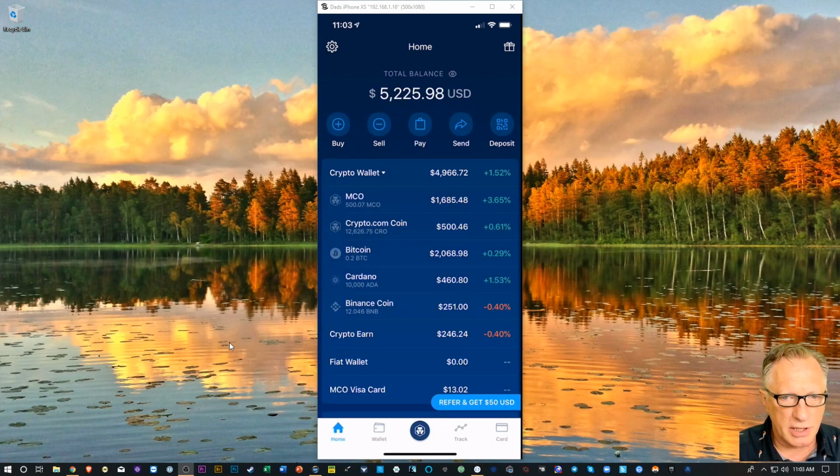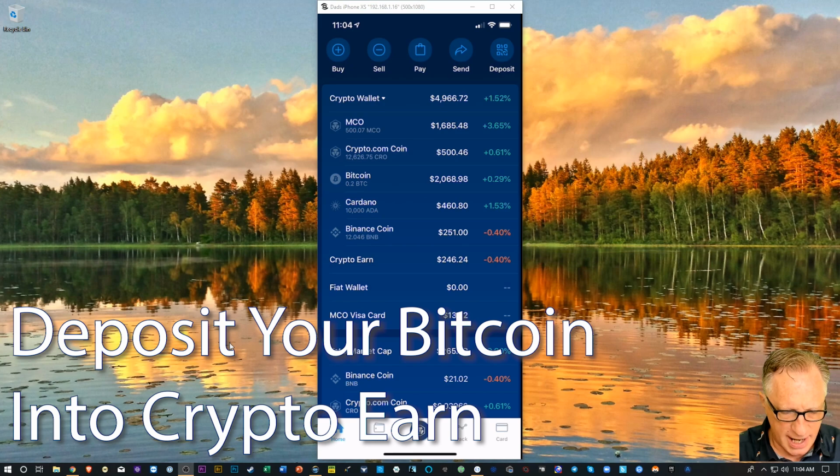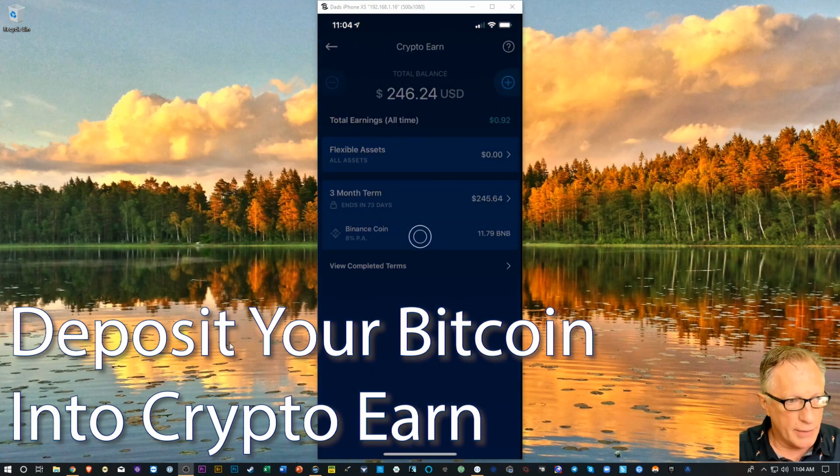All right, and as you can see, our total balance has gone up by around $2,000, and we've got that little over $2,000 worth of Bitcoin safely deposited in our crypto.com account. So let's put that Bitcoin to work for us. Let's go down to where it says Crypto Earn. Let's tap Crypto Earn, and then we're going to add a new deposit to our Crypto Earn.